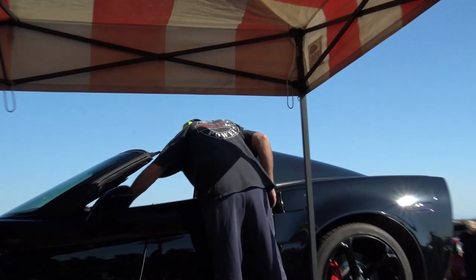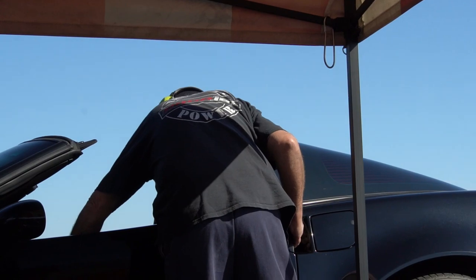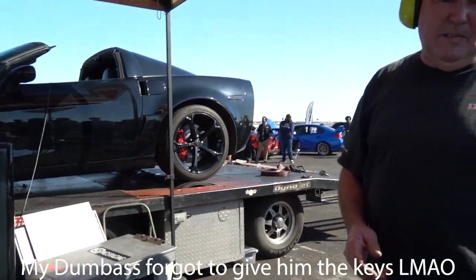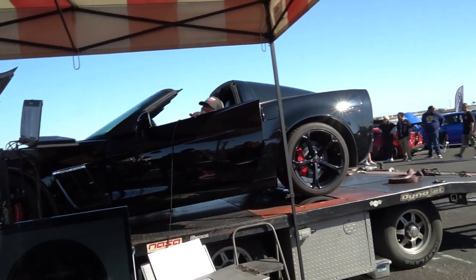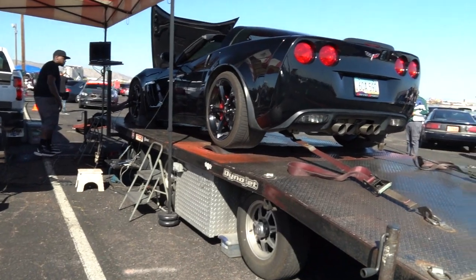All right, here we go. He's trying to figure out how to open the door. You might need the keys, yeah. I forgot to give him the keys. All right, here we go, boys. I don't know, do I dare get behind it?